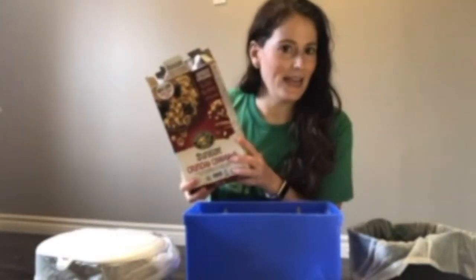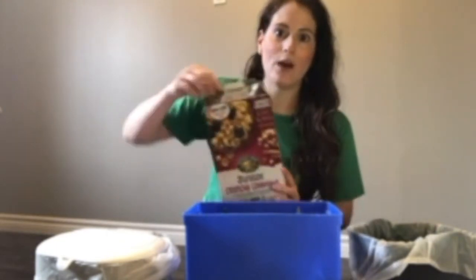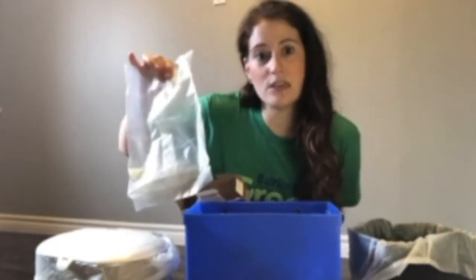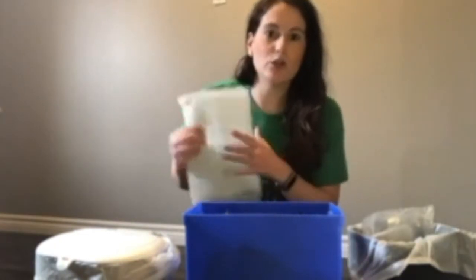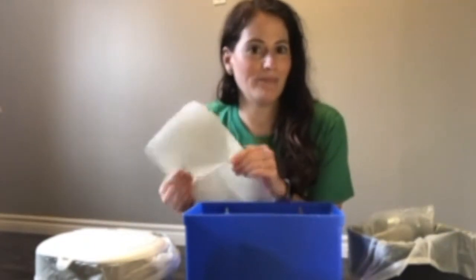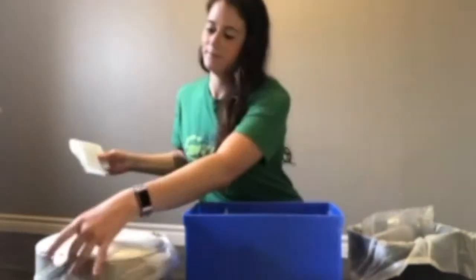Cereal box. Again, this one may initially seem obvious. The cardboard portion is recyclable. However, that lining inside that actually contains your cereal, this is garbage. Here I've got some used parchment paper. Used parchment paper goes in the compost.